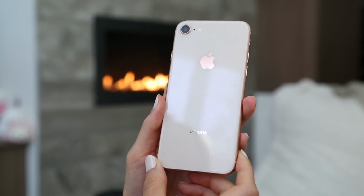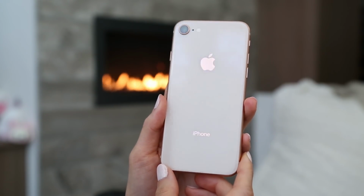Now for the aesthetics. One thing that I really liked about this phone from the iPhone 7 was the glass back. It is definitely more grippy, so if I go caseless, it's going to be a little bit easier to hold. But on the flip side, if you go caseless and then you drop your phone, it's glass, so it's gonna shatter and you are gonna be so sad.